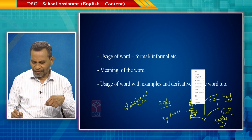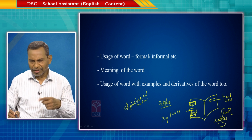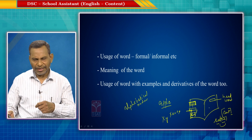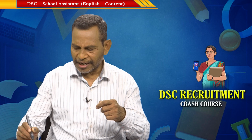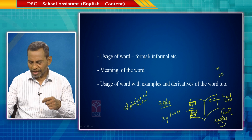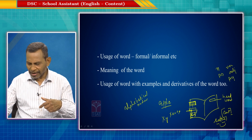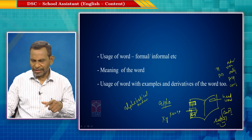Immediately followed by the head word, you are going to have the phonetic transcription, in both American English and British English. Immediately followed by the phonetic transcription, we will have which part of speech it is, like grammar information. If it is a noun, it is given as n. If it is a pronoun, it is given as pro. If it is a verb, it is given as verb. If it is an adjective, it is given as adj. If it is something else, like a preposition, they will give it as preposition, and for a conjunction, they will write it likewise. If it is an adverb, it is written as adverb. This information is there. Plus, immediately followed by that, the meaning of the word is given.